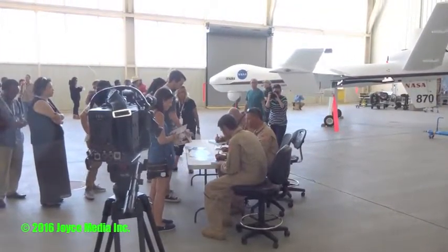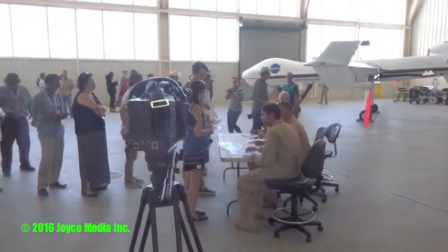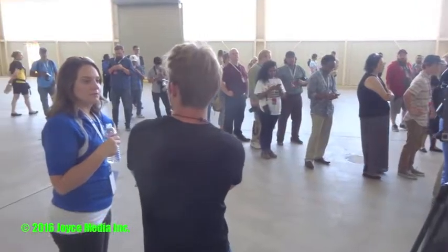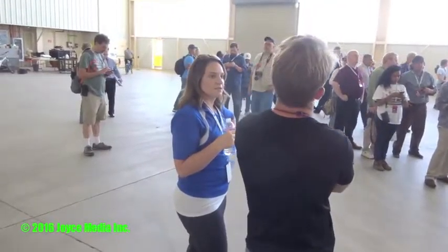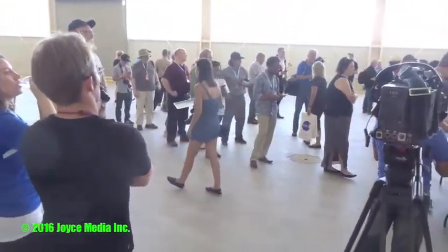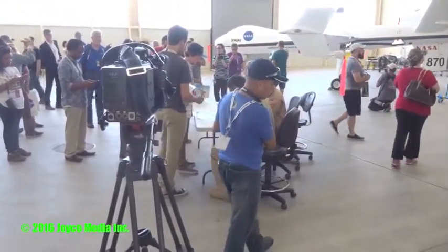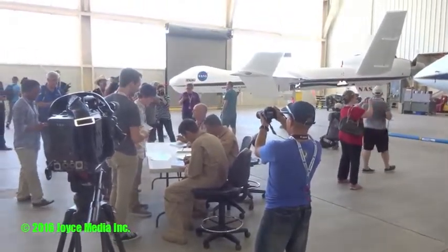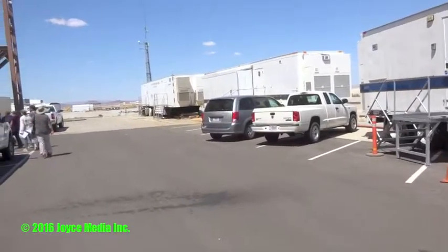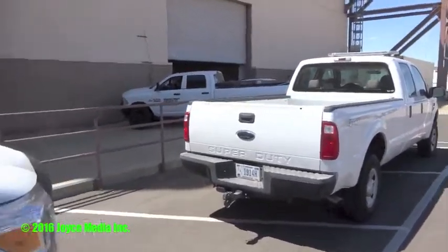These are the Ikhana pilots signing pictures for social media people invited from all over the United States. NASA sent them an invitation. They got a huge number of responses and invited a certain group that are avid to come and take part in today's festivities. These are some of the places where the pilots work out of. Now we're going into a hangar.